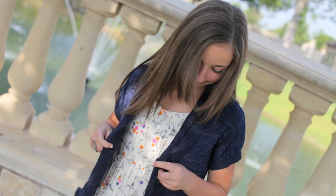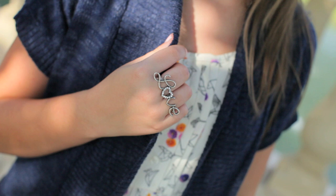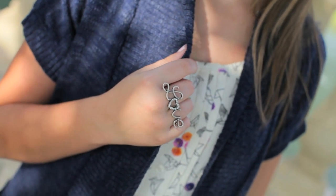And for my hair today, I have just simply blow dried my hair and straightened it. And just to get an extra little pop, I puffed it at the roots. This ring was actually a Christmas gift from Santa. I think he got it from Forever 21.